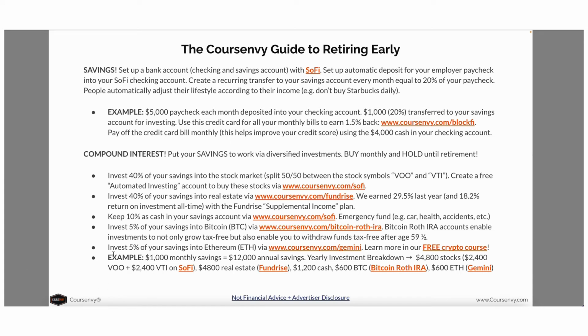So here's an example breakdown of the compound interest investments we use our savings for. Say we have a $5,000 paycheck in our checking account, 20% is $1,000 saved monthly, or $12,000 annually. So our yearly breakdown will look like $4,800 in stocks, $2,400 in VOO, another $2,400 in VTI via SoFi. Next, $4,800 into real estate via Fundrise. Next, $1,200 cash kept in our savings account for our emergency fund.